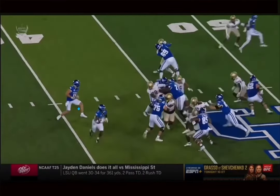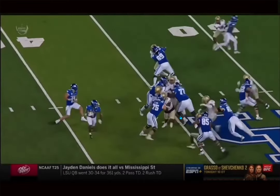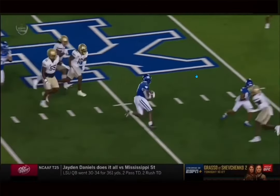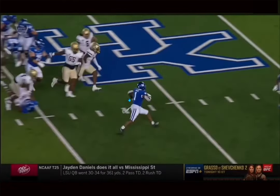This time, working out of the shotgun, this time on some outside zone, they're able to capture the edge here, and he gets upfield quickly, and now he's able to bend this back again. He reads the leverage of the defense, leverage of all these guys. He makes very quick decisions. He's a quick processor.